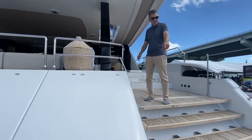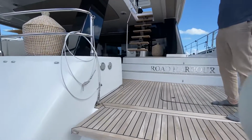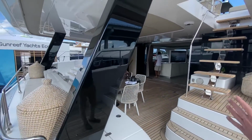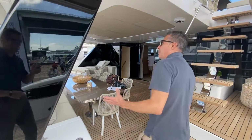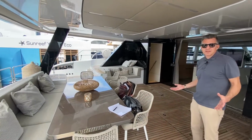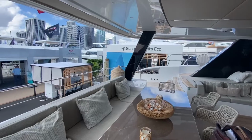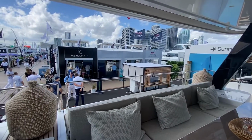Step on aboard. You've got a hydraulic swim platform there. All right, there are a lot of places to get lost on this. I'm trying to figure out what my favorite part of this boat is. Let's start here with this aft cockpit. I love that it's totally enclosed with the shade. There's plenty of stuff on the foredeck we'll see later for sun worshipers.